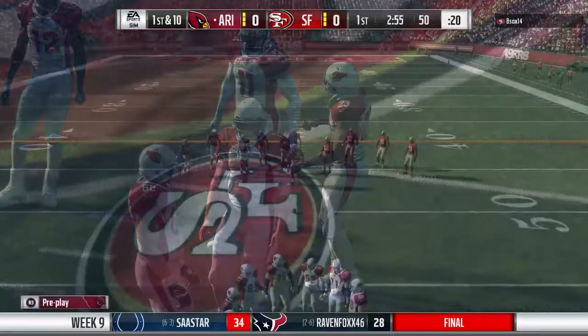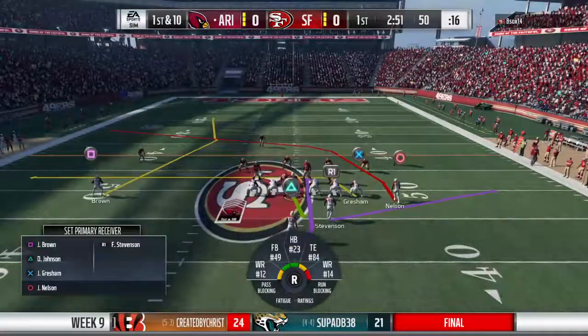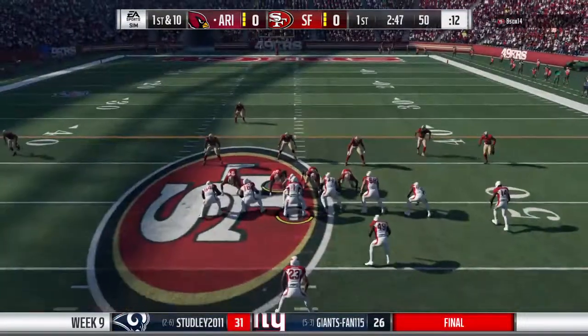Yeah, and I think this is where the play caller is looking at his play sheet and saying, do I have that dagger play? Do I have that play that can just finish them off right now? Because I think they'd love to gain that big advantage early.